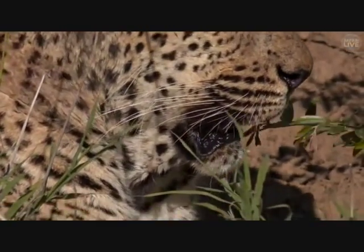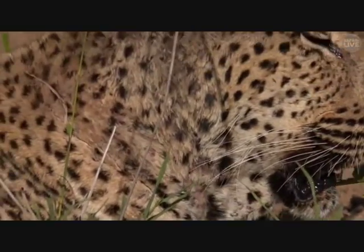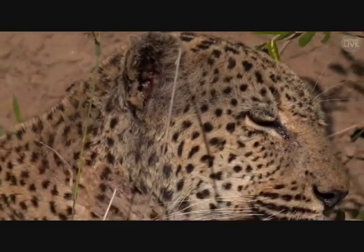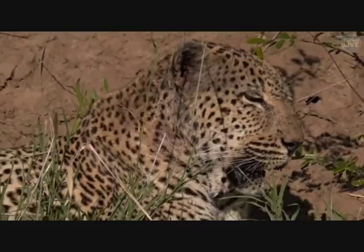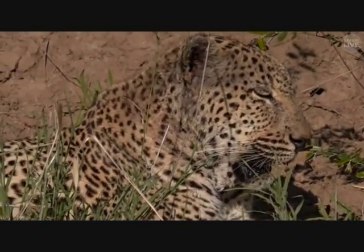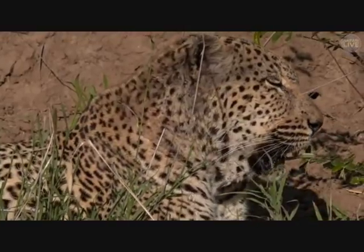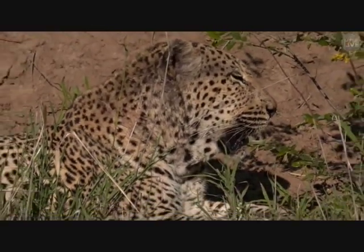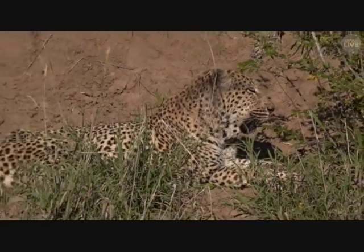You can see it's all dirty in that section. So he's managed to somehow shove his head into some hole somewhere looking for some sort of food item. Like I say, he also goes after porcupines a lot. I've seen him going after aardvarks and various other creatures that live inside these mounds and burrows. It's not an uncommon thing to watch him do it.